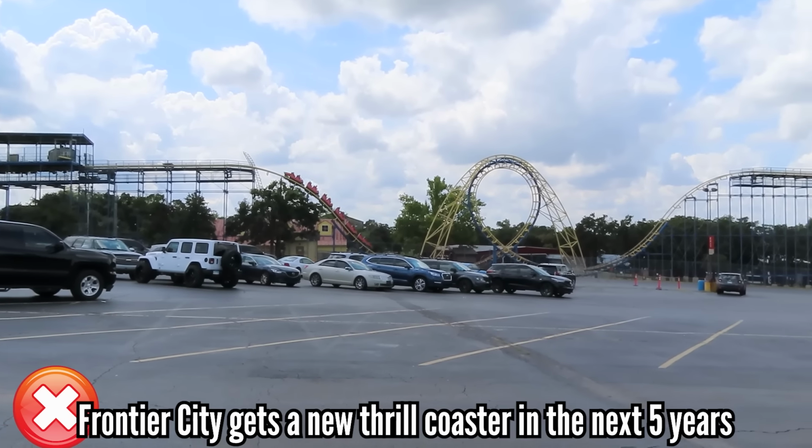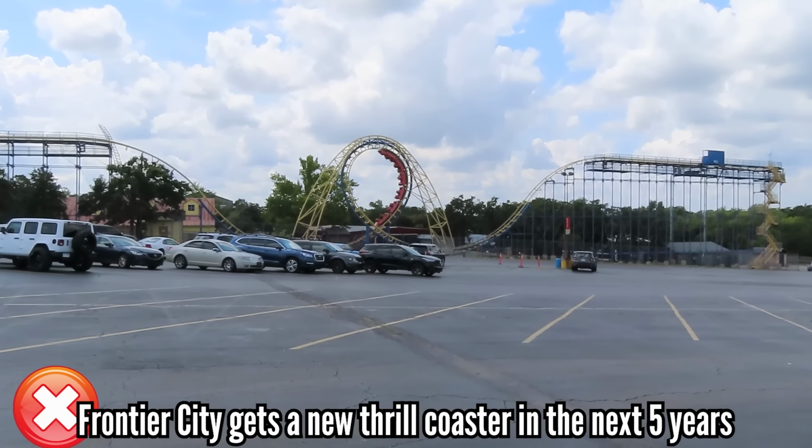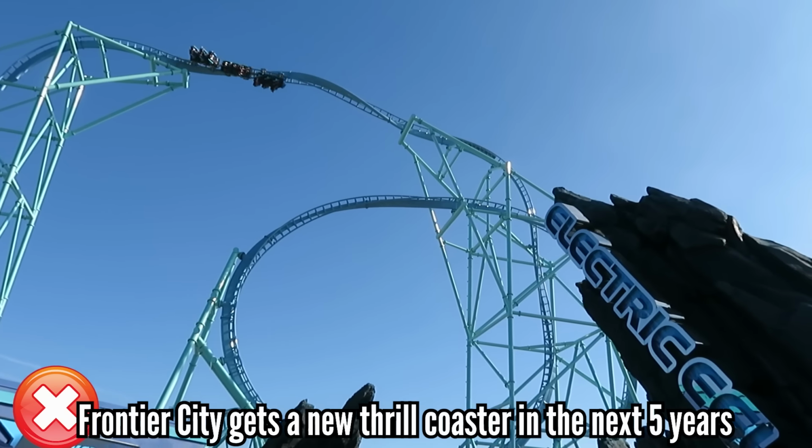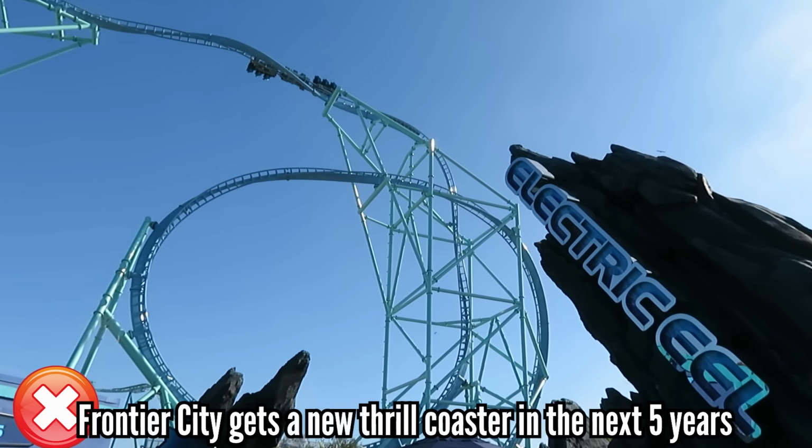And if, by an even bigger miracle, I'm wrong and they do get a thrill coaster, it'll probably come at the expense of Diamondback and will be a Raptor or a Skyrocket 2, just something small, skinny, and cloned.